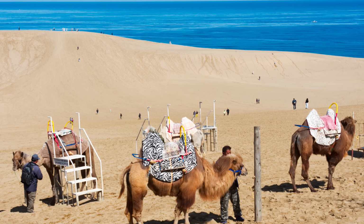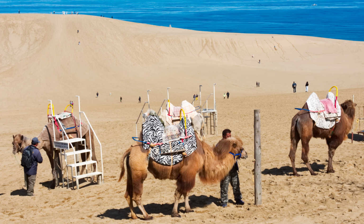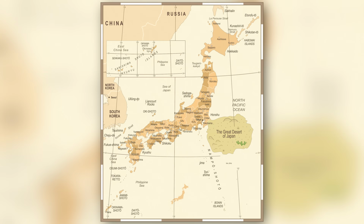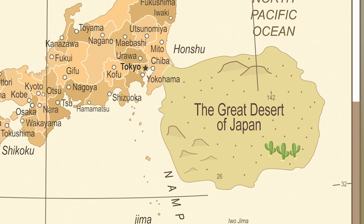Tokyo. An absolute concrete jungle and a million miles away from the nearest desert. Or is it? Take a look at this. If I were to show you this photo, where would you think it is? Take a guess. Maybe Egypt, Dubai, Tunisia. It is in fact here in Japan. That's right, you've missed it the entire time. The Great Japan Desert, just south of Tokyo.